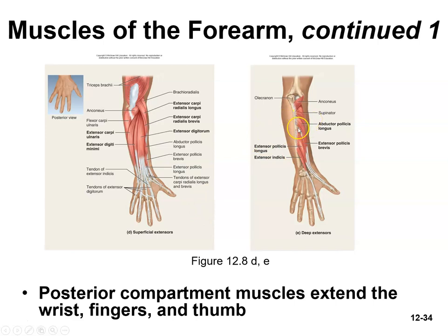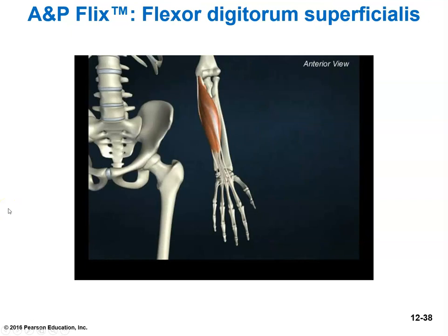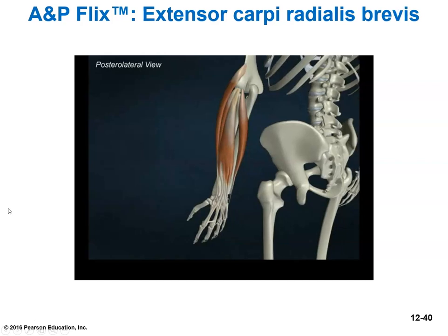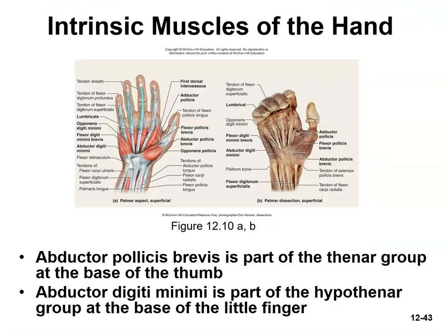Okay, the forearm. The flexor carpi radialis, the flexor carpi ulnaris, flexor digitorum superficialis, extensor carpi radialis longus, extensor carpi radialis brevis, extensor digitorum, extensor carpi ulnaris. Okay, and then you've got the intrinsic muscles of the hand right in here. So you've got the adductor pollicis brevis. And the reason I skipped through that is because those are important, but we won't see that, and I won't test you on that as much. You'll have that for later on use here.